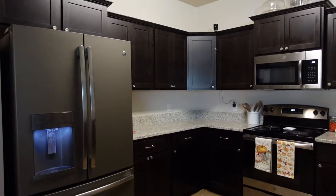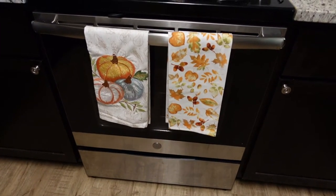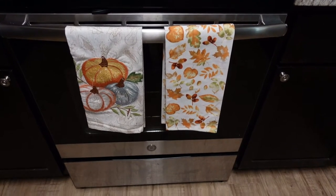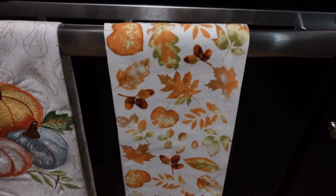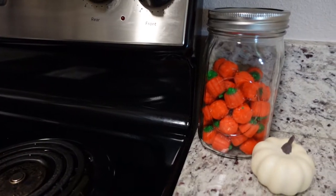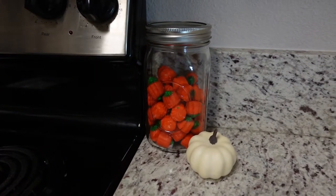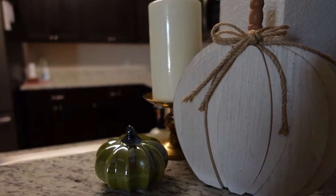So here is the final tour of my fall decorate with me. I like to keep things very minimal, very cozy. So I hope this will give you guys some inspiration for your own home, and just know that you don't have to buy the entirety of Hobby Lobby just to decorate your house for the fall season. And I hope this will just give you some ideas to give a little warmth to your own house.